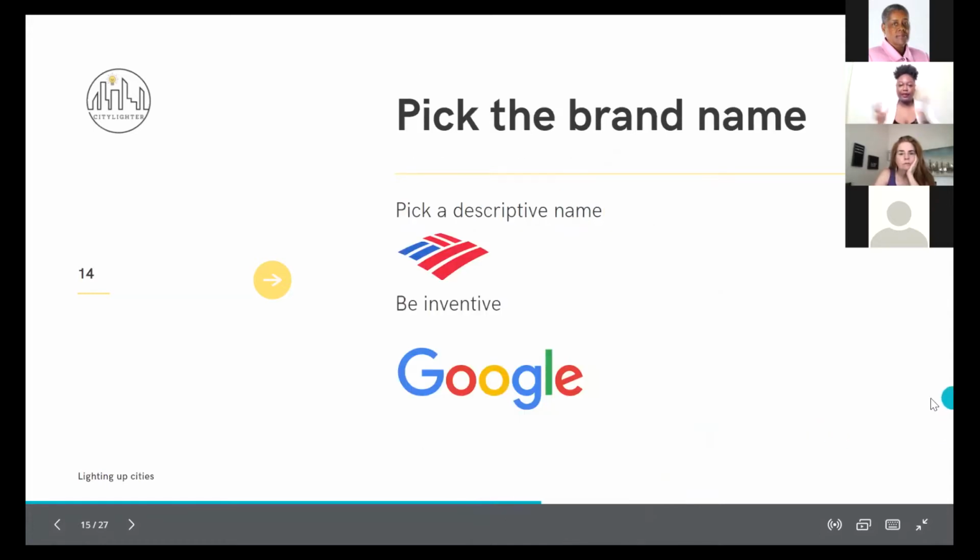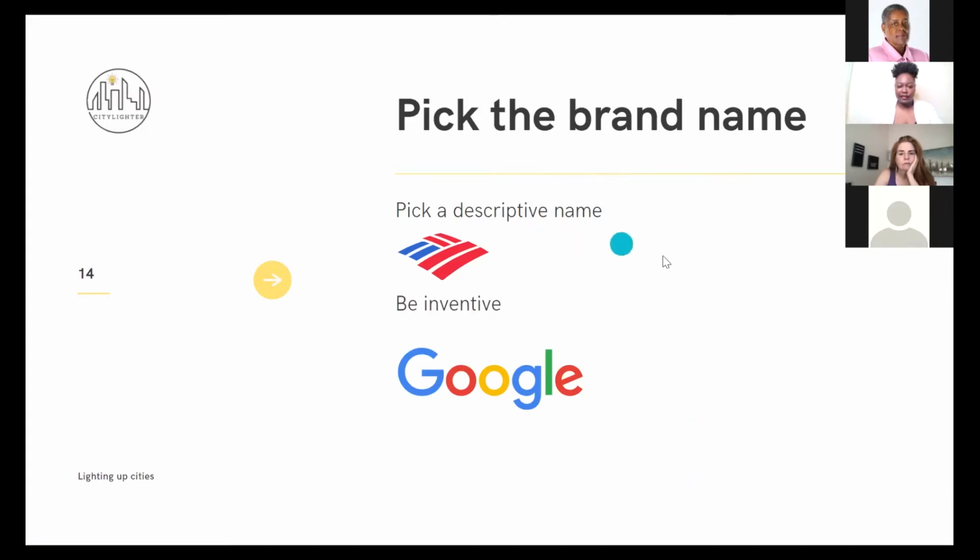All right, so brand names. By the time, most of you probably already know your brand names, but just to really let you know how brand names come about, there's something called a descriptive name, which is where this is Bank of America's logo, by the way. So a descriptive name is as it is. It describes exactly what the company does. So Whole Foods, right? They sell food and groceries and stuff like that. Bank of America is a bank that already has the name Bank of America in the name.